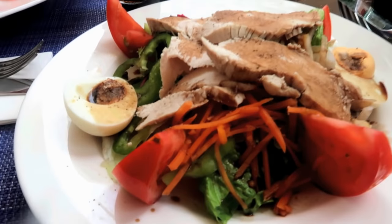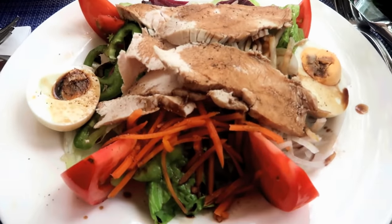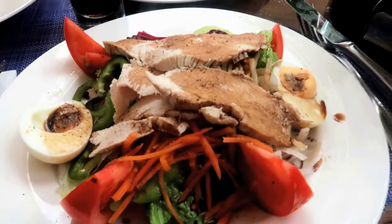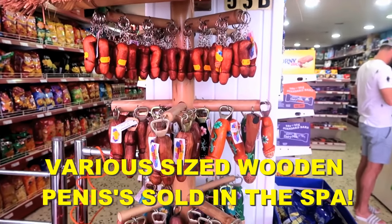So this is what I've gone for lunch, just a chicken salad, and it's come with egg as well, and goat cheese, and then we've just had a few chips as well. I'm not gonna eat the bread. Imagine if they sold them in the spa at home.